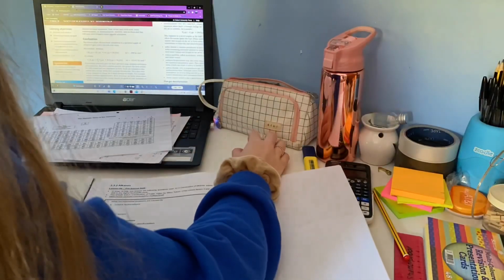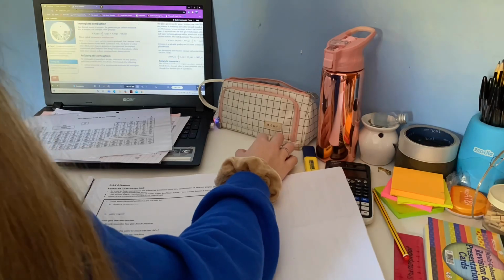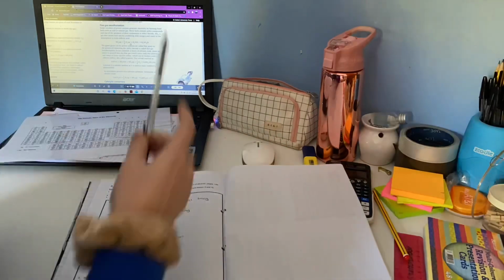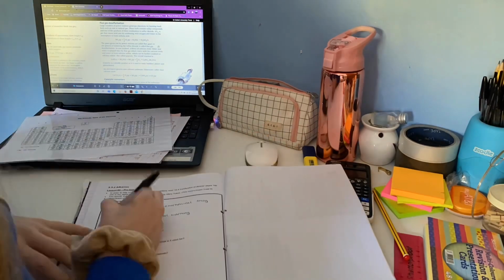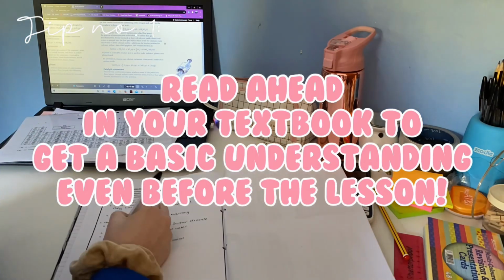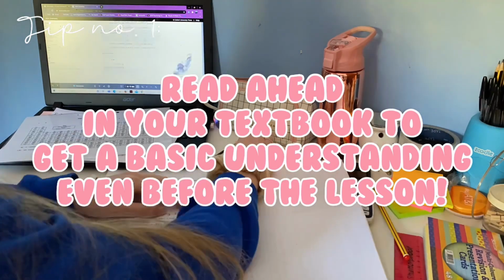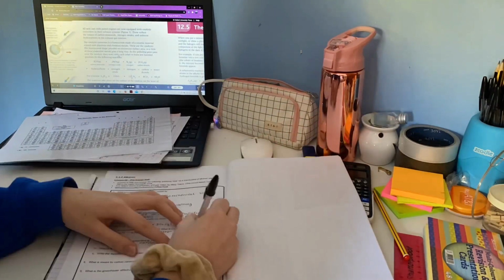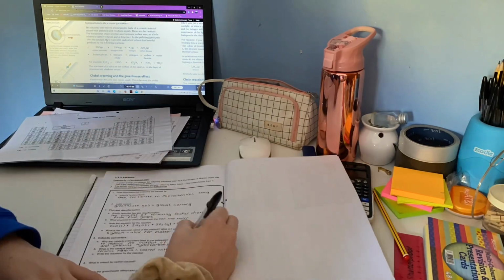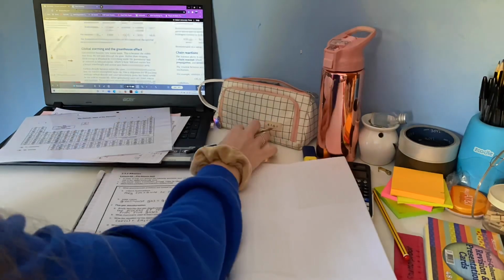Next up, I was doing a pre-lesson task for alkanes. We get set a task to do before every single lesson for chemistry, but if you don't get set a task, I would 100% recommend that you read ahead in your textbook or any PowerPoints or handouts you're given, because it will give you an idea of what you're going to learn in class, and therefore you'll understand it an awful lot better. It's probably one of my number 1 revision tips to get you through school, if I'm honest.